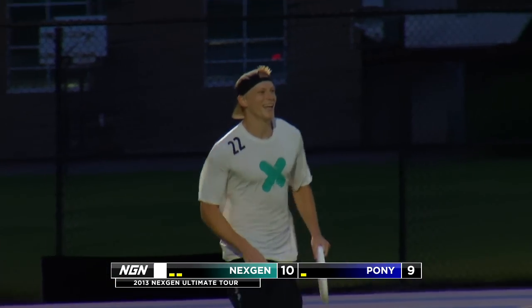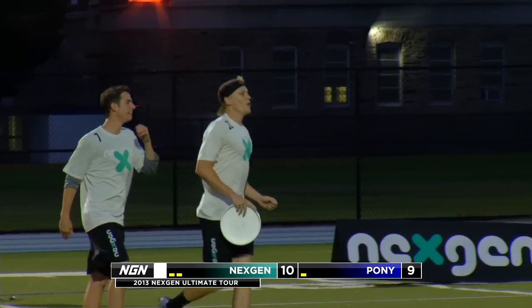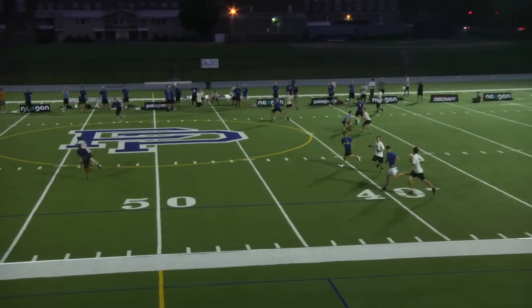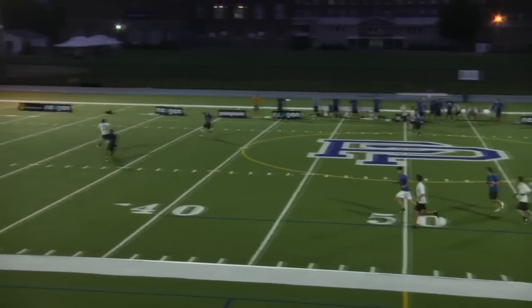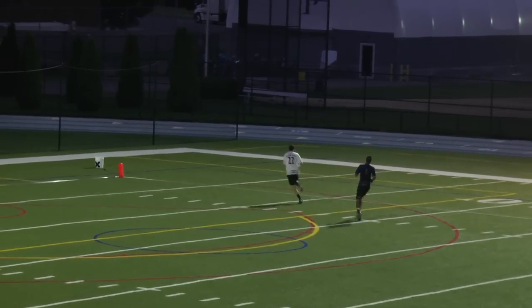That's a throw that you would probably advise 95% of the players in the country to not make. But Dylan Freechild can pull it off when he has a great receiver. You saw Rob Banger, one of Pony's best defenders, try and make a play there. He often makes those, but it just popped up over him. Throw it to space to a fast, big receiver, and good things will happen.